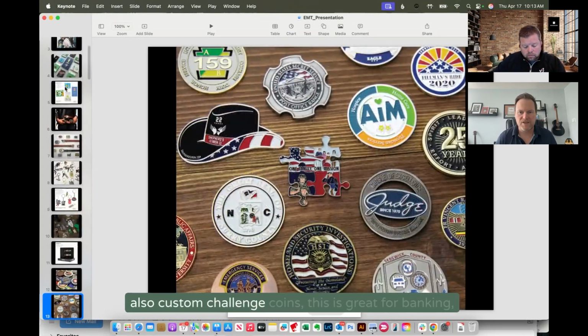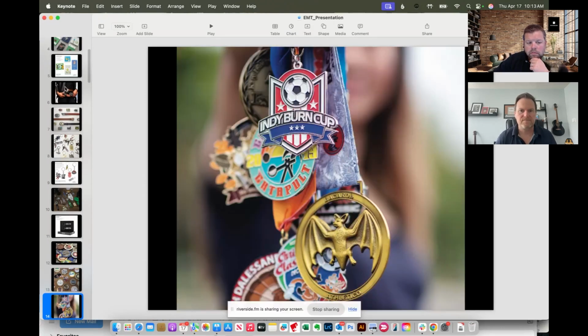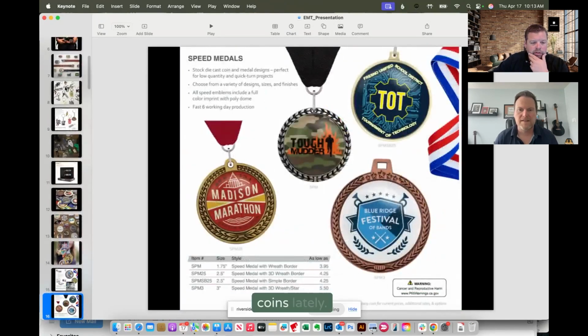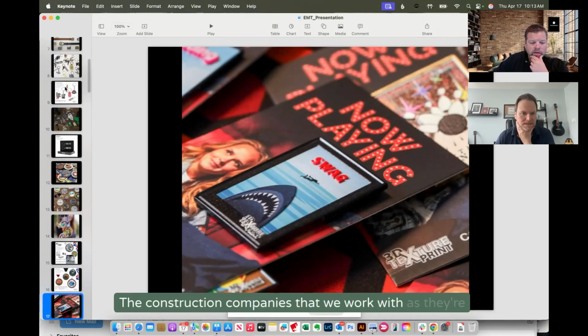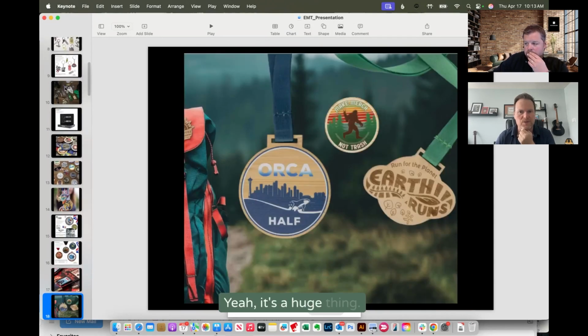Also, custom challenge coins. This is great for banking, construction. It's great for awards. A lot of people will give these away if they're working on a big project. They finish it and they're like, here's a coin to remember all your hard work that you've done for us. Yeah, we've been actually working on more challenge coins lately. Construction companies that we work with, as they're finishing big projects, they're giving them out to the team that was involved. So yeah, it's huge.